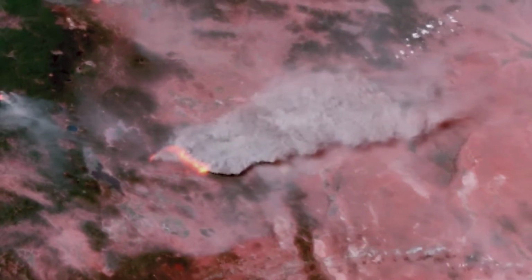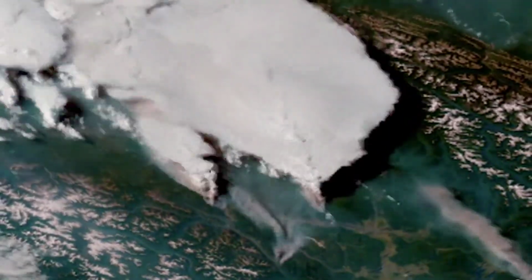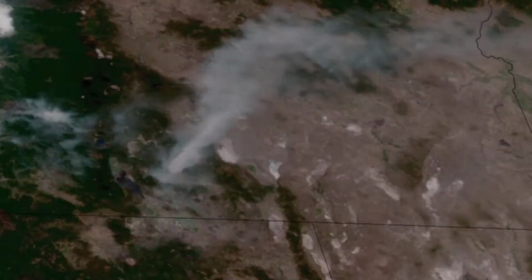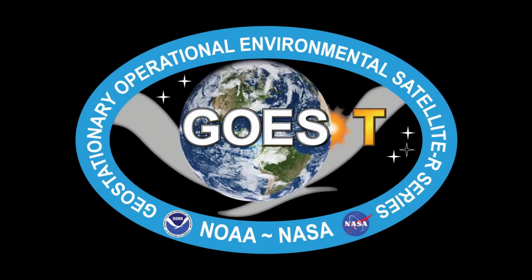But GOES-16 and 17 are only the first steps in establishing the United States' next-generation geostationary observing system. This year, NOAA will launch the newest satellite in this system, GOES-T. Join us for a front-row seat to this upcoming launch as we take you inside the world of NOAA's GOES-T.